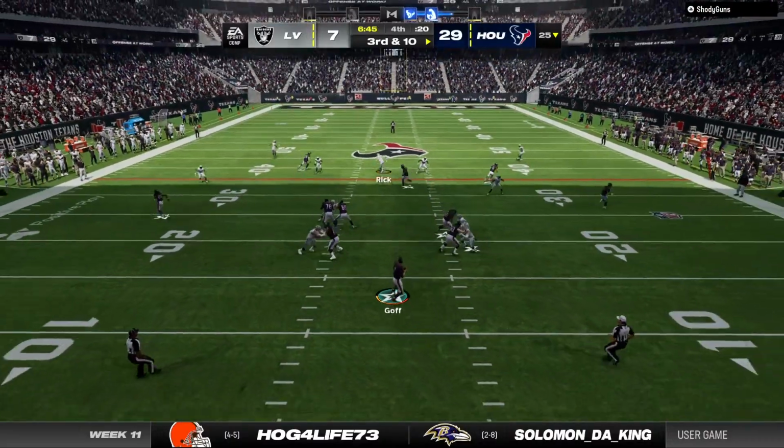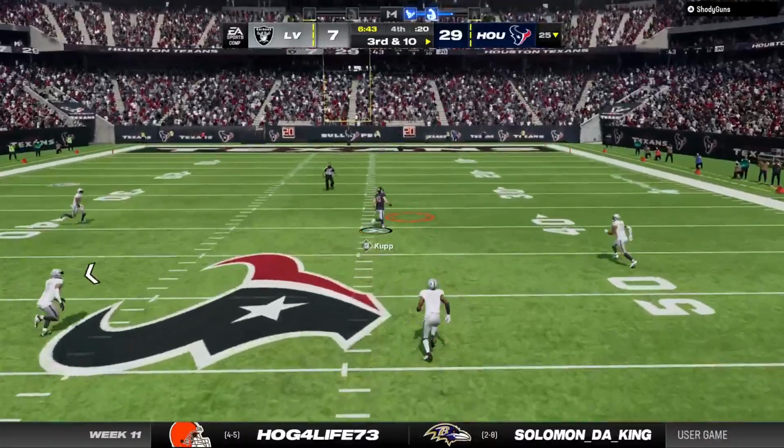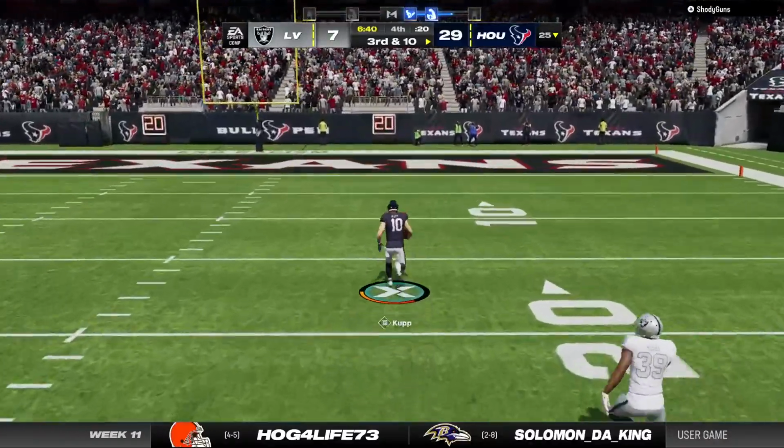Throwing on third. Goff. Going up top for Kupp. And that's caught inside the 35.